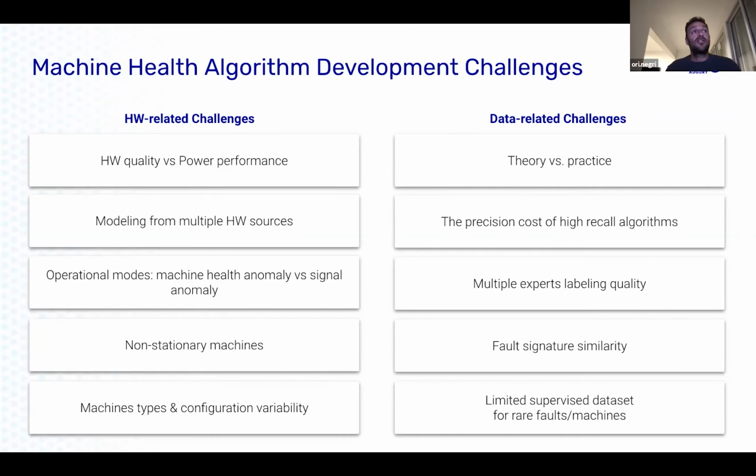In terms of the hardware related challenges, one challenge which is really bothering us is the trade-off between hardware quality and power performance. For example, we want to sample the sensor as much as we can, not only once per hour for 4 seconds, for example, but let's say once every 5 minutes for 10 seconds, to increase the frequency resolution, but that will cost battery power. Today our battery lasts for 3 years, but once we start to play with that, we can decrease it very significantly. So we have a trade-off there.